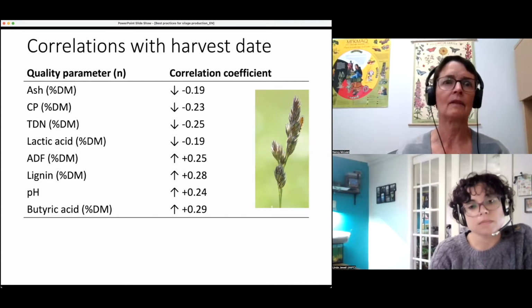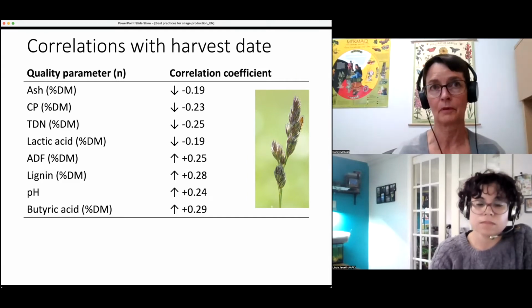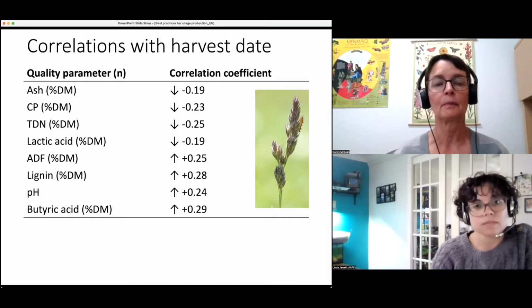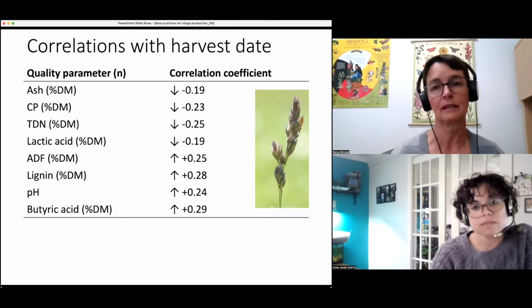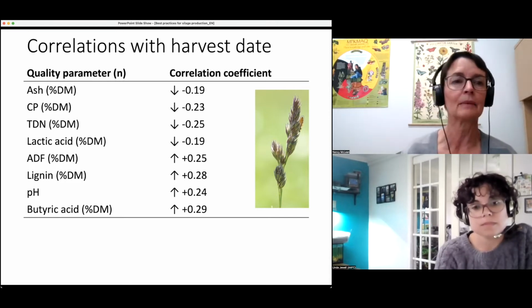So the harvest dates ranged from late in May to late in June. And first cut, or first harvest, that is when the grasses are producing flowering stalks, flowering stems. And as you move through June, there's a higher percentage of stalk or stem and a lower percentage of grass. So that's why the digestibility decreases. Every dairy farmer knows that, I believe.